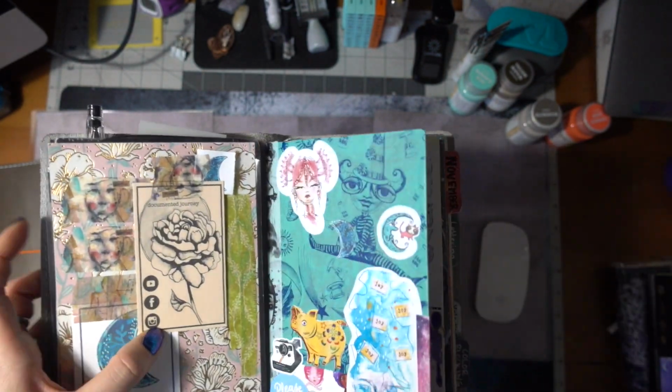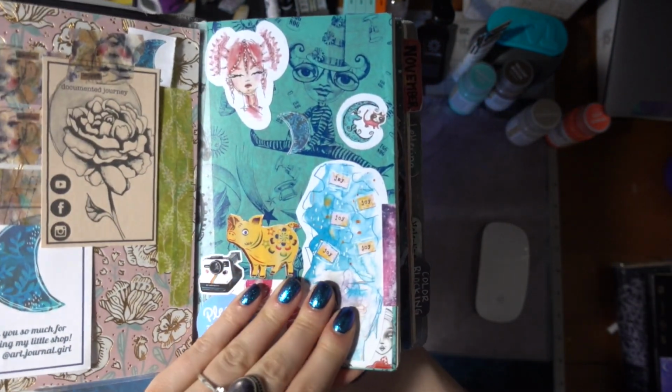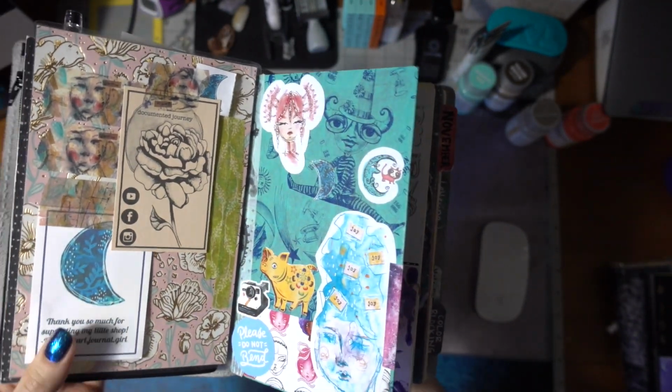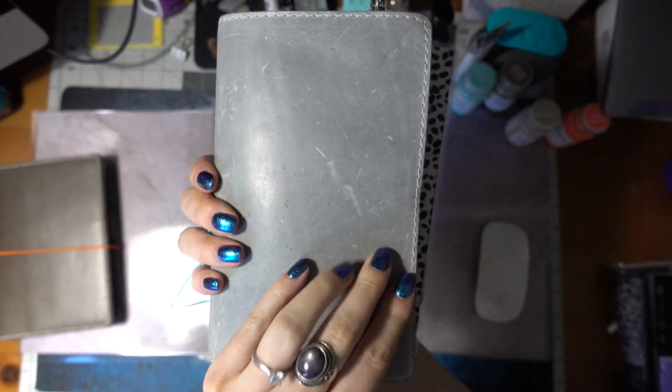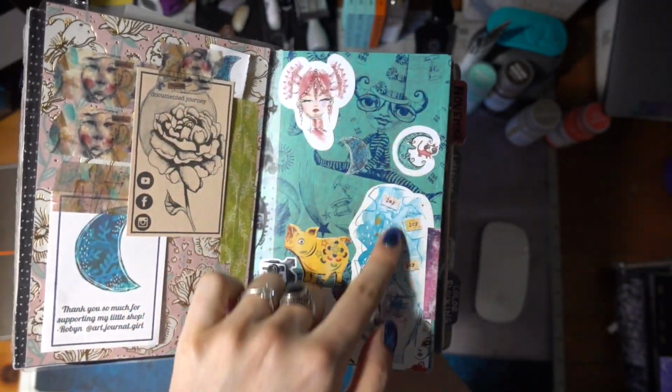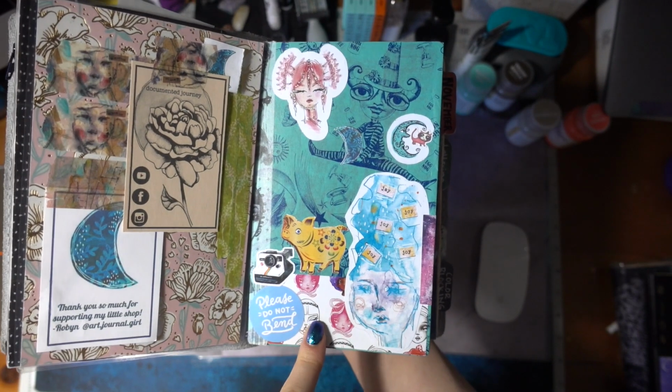And in here is my main journal. So this is the Cafe Nanami paper in a B6 Slim. This is a B6 Slim size. Sorry, I didn't mention that earlier. And I've decorated the cover with some ephemera.